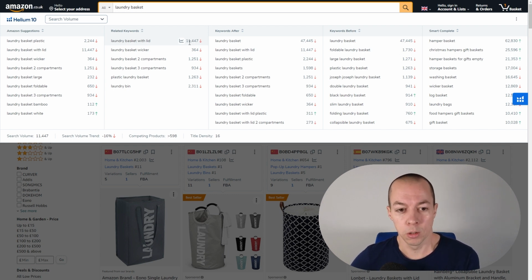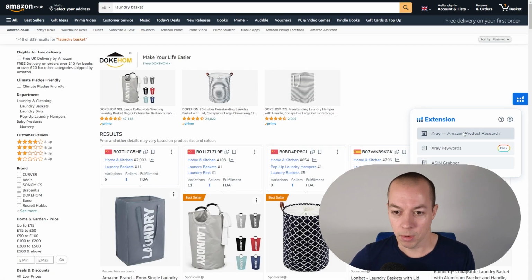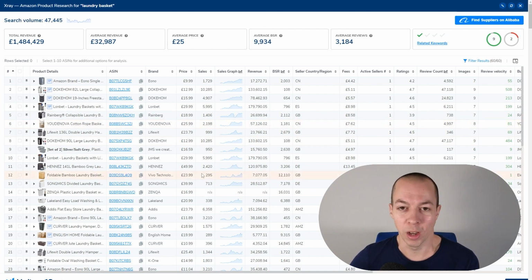And the reason that I'm looking at laundry basket with lid is if we just look at laundry basket, which covers every single possible variation, the demand is just too high. I mean, look at these sales figures that you've got here. 10,000 laundry baskets, 1,500, 2,000. The demand is just too much for, I would say, 99.9% of people that are ever going to watch this video. This demand is too high. It's too high for me. So that's why I wouldn't look at laundry basket.